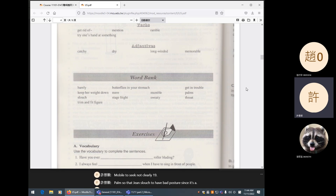Stage fright, to be afraid of going on stage. Sweaty, to have sweat, or to sweat easily, or be covered in sweat. 就是跟汗水相关的. Throat, 喉咙. This could refer to both parts of your throat. 可能是气管, 可能是食道, 都有可能. A trim and fit figure just means that this person looks thin and healthy.